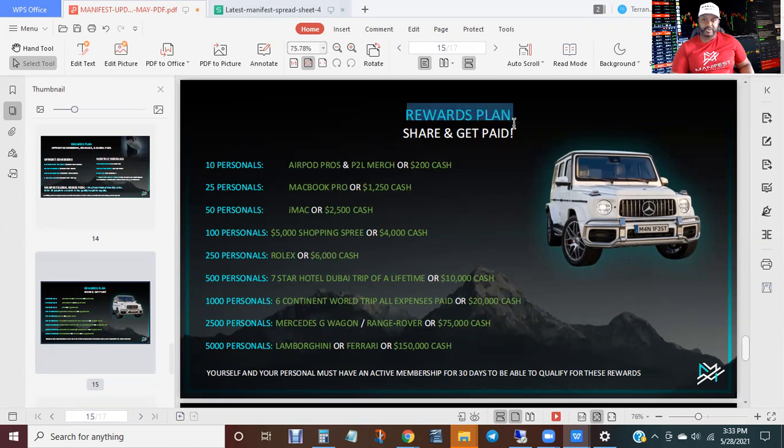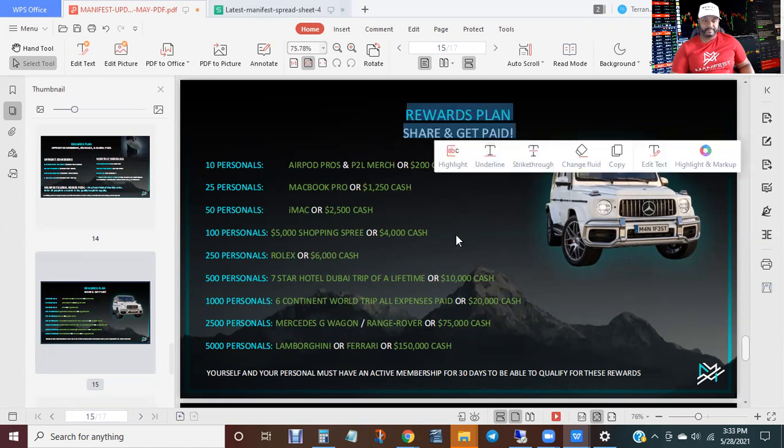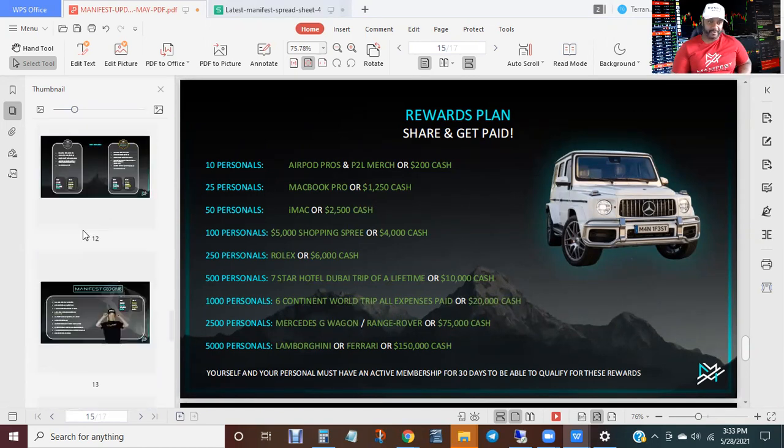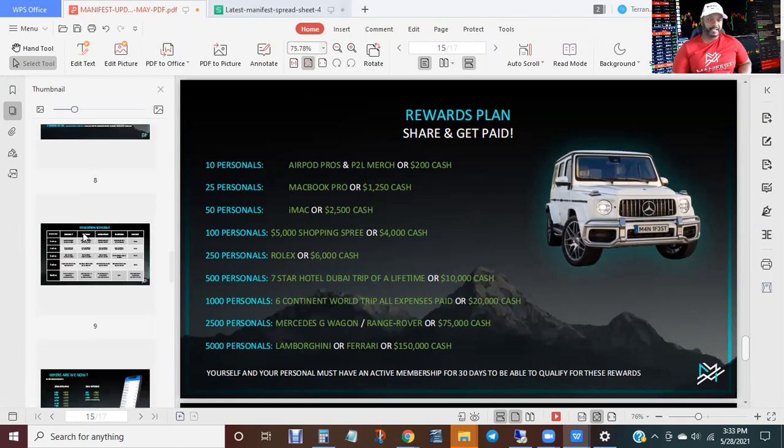So in this rewards plan, you can take whichever one you want. This G-Wagon's already been given out to a lady in Australia. She's getting this G-Wagon already. We already had Les Brown. We already had the Wolf of Wall Street. We're going nowhere. We are growing, growing, growing, growing. Our owners will not let us down. They will not let us down.